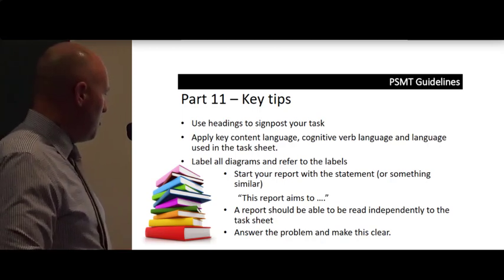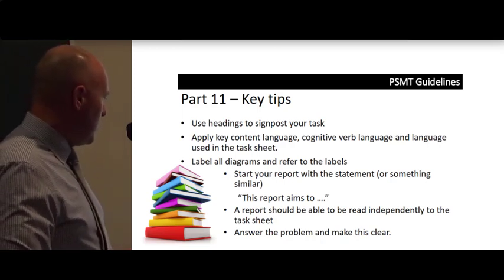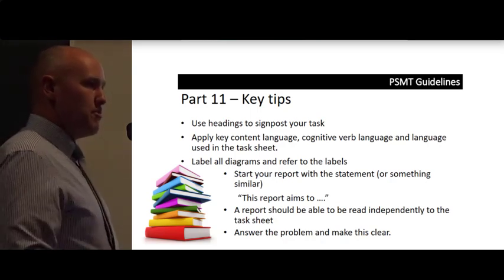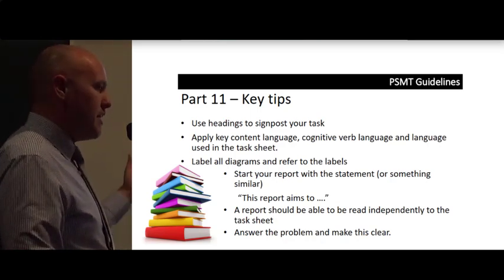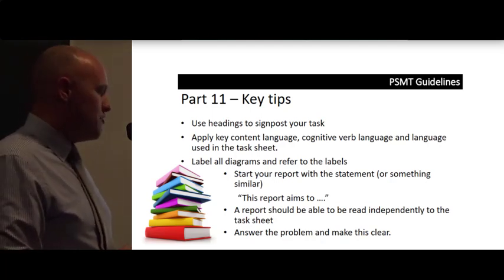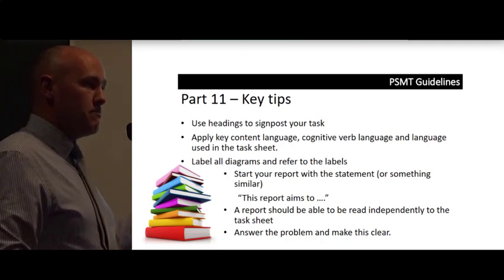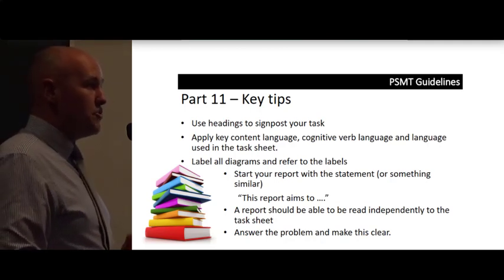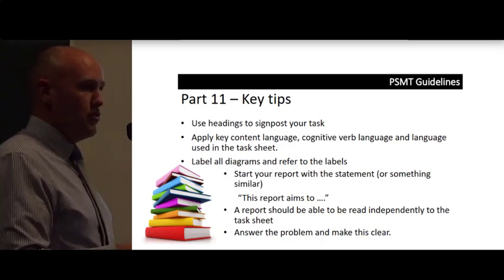It really, really helps. And lastly, again, it's not specifically an English task, so we're not looking for perfect persuasive writing or anything like that, but you can make it easy, and I would be happy if every single person in this room started with "this report aims to." The exemplars that QCAA have provided us do pretty much exactly that. It's a good way to start. It makes it clear what you're trying to do.